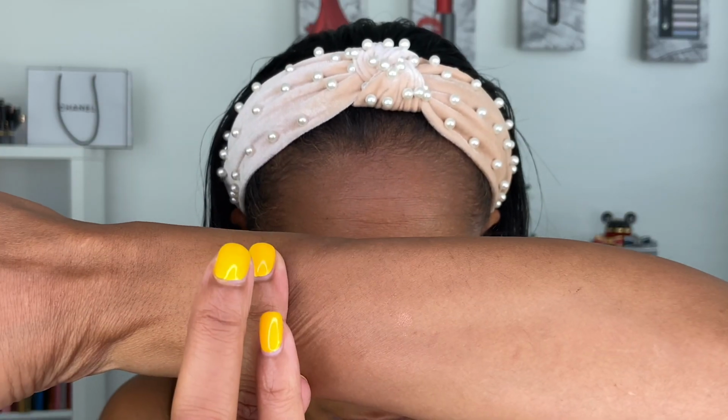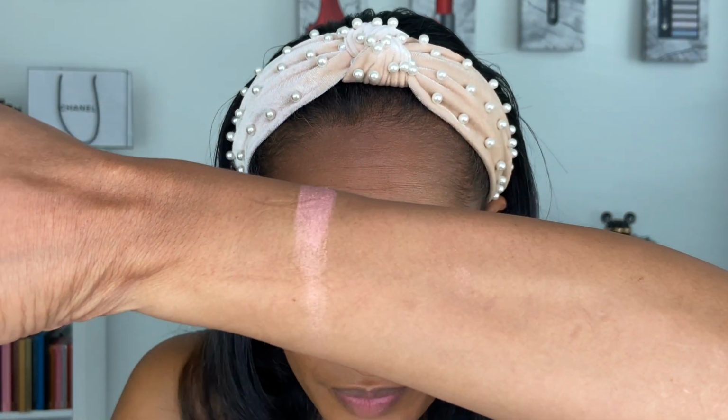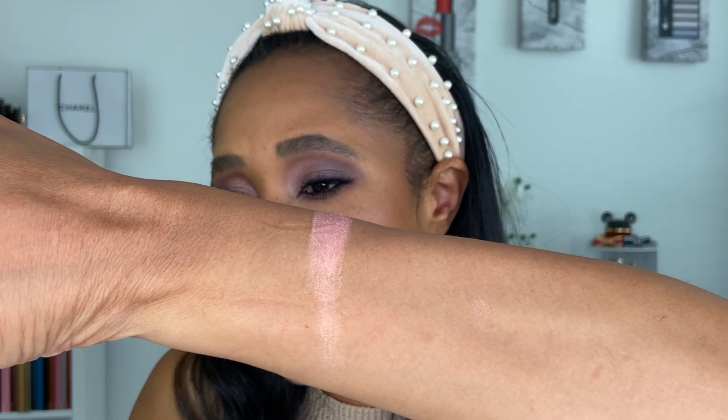But anywho, so let's start off with 06 Coral Glow. So here's a swatch of Coral Glow. And then going in with my Sonia G mini cheek brush, we're going to apply this on the cheeks, like I said, as a blush.